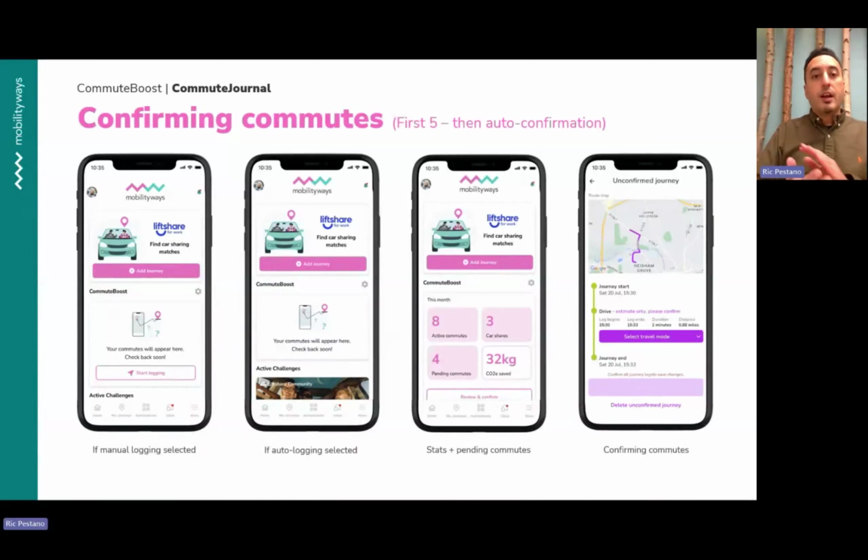So it might be that I've walked to work, it will log my walk, it will send it up to the certainty engine, and then in the app it will say, hey, we've got a commute for you to confirm. So as a user, I will just click a button, say, okay, I want to confirm that, and then I'll be taken through to that last screen there, where I can see some details about the commute, and I can then confirm the mode. And then after the first 5, the certainty engine should start auto-confirming the commutes, because it should understand from my history, or the employee's history, plus the greater pool of data.